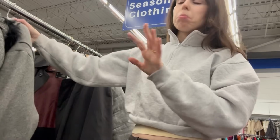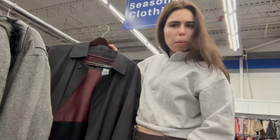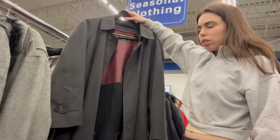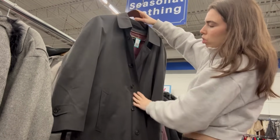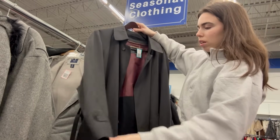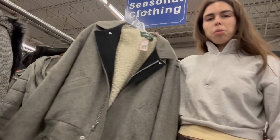Okay. We don't have to worry about that. This is a Dior trench coat. It's a Dior men's trench in this gray. It's super, super soft fabric. I love the raglan sleeves. I will be trying this on. Should I also put this in the cart? Maybe I'll just try it on right now.